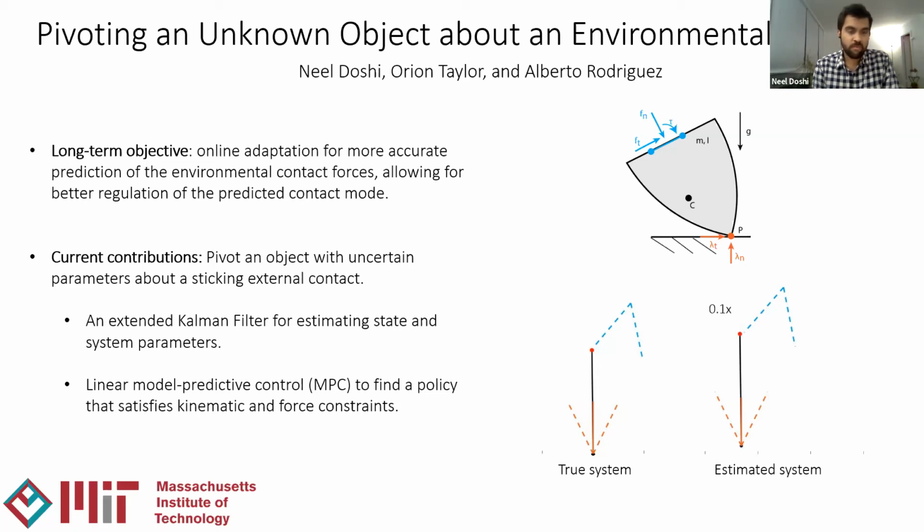This is pretty preliminary work, but the overall idea is that when you're doing this type of non-prehensile manipulation, you have these external environmental contacts, and a very important failure mode that comes up a lot is that you can't enforce the mode sequence that you planned when you're doing model-based manipulation. So the idea here is some type of online adaptation that both better estimates the parameters of the object, and eventually considers different hybrid modes, sticking and sliding, so you can also estimate the friction at this environmental contact in order to enforce the mode that you've planned. The hope is to do it using as minimal sensing as possible. Right now we're just using proprioception and force sensing. Maybe GelSight is an option, and we could always use vision if we have to.